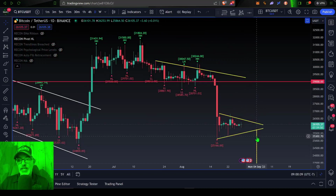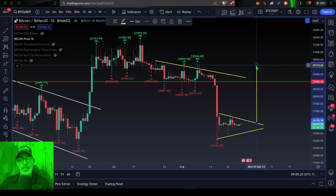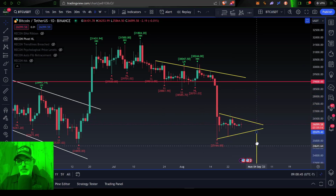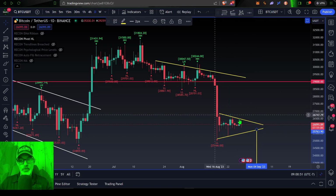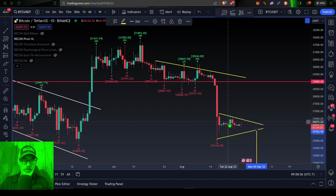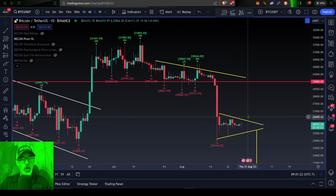Now on the flip side, if the bulls can actually break this price out towards the top side, then the target would be coming in up here around prior resistance around the 30,000 level. But the bulls would have more work cut out for them in the way of resistance, and as we saw with the weekly chart and this current pattern, this is a bearish pattern. The weekly chart was bearish. In reality, the bears are currently in control of the battlefield.